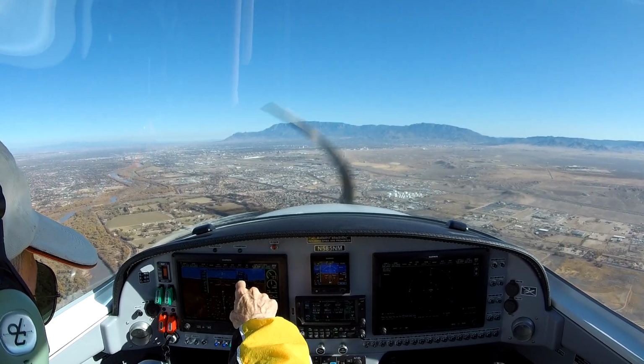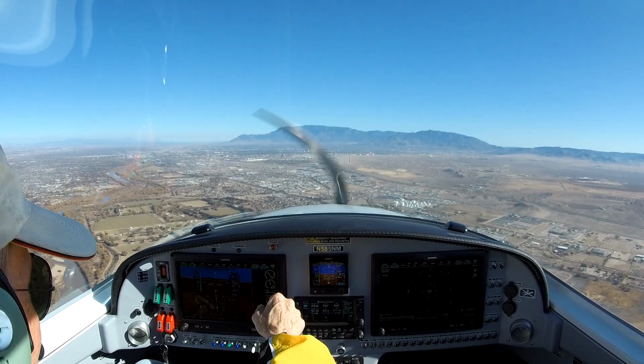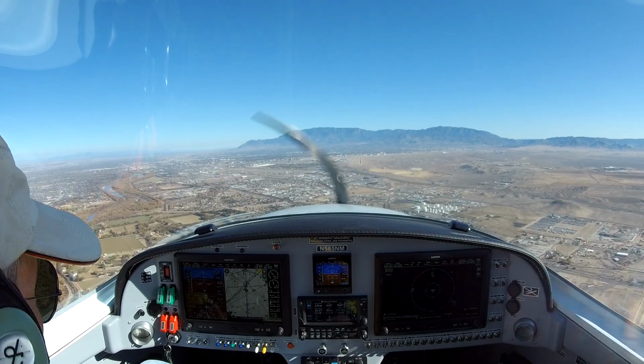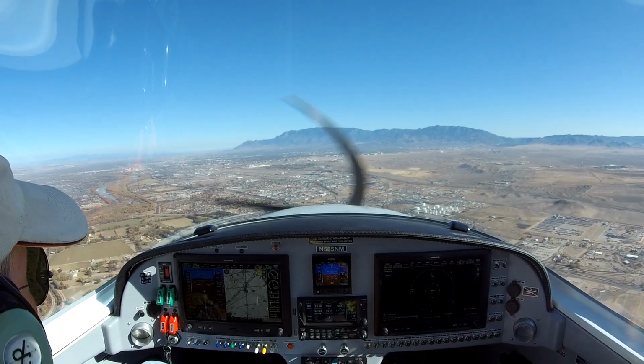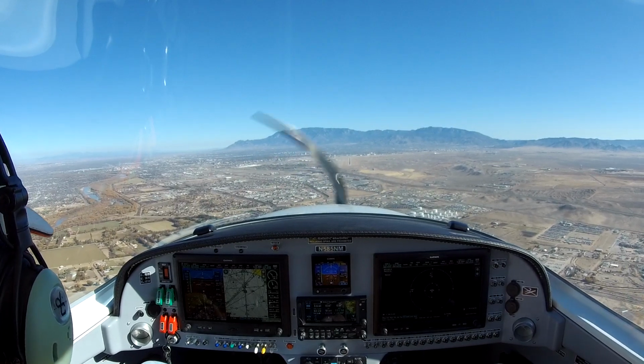Synthetic vision, very cool. There's the runway right there. The mountains. Alright, back to split screen. Alright, 83 knots, still too fast. 82, coming down. Rio Grande's got a little bit of water in it.